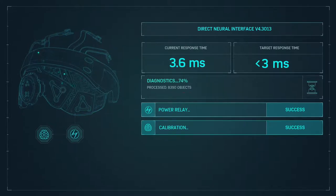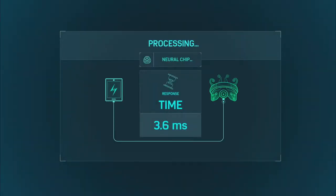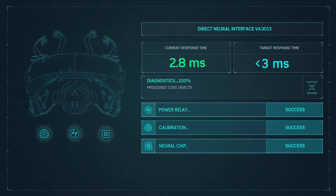Let's get to the final bit. The noise is out of whack. The neural chip processor should reduce lag. And there we go. 5 voltage. And we get the response time to 2.8. Done and done. Lab work completed.